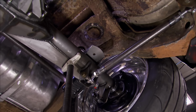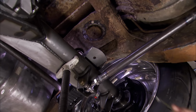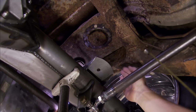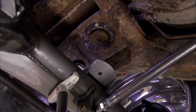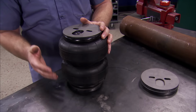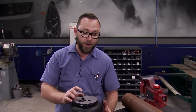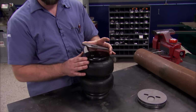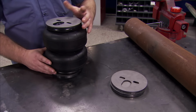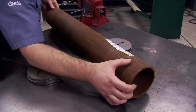We've got our rear end set at ride height, and now it's time to do some math. We know our bag will be 7.5 inches tall, and here we have 9 3/4 inches between the frame rail and this perch. So that means we've got 2 1/4 inches to fill. Now we could put that all at the top or all at the bottom, or we could put some at the bottom and some at the top, depending on where we want the spring to live. Now for us, we want to put it all at the top, but we are running these 1/4 inch plates both at the top and the bottom, so we'll just subtract 1/2 inch from our measurement, leaving us with 1 3/4 inches, which we're going to cut out of this piece of pipe that we got from a local steel yard.